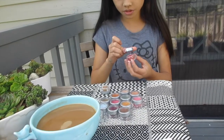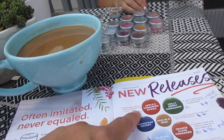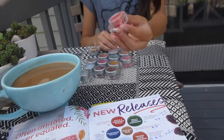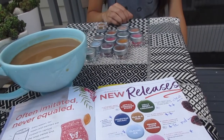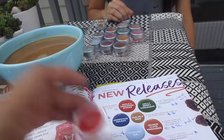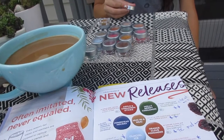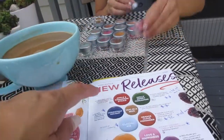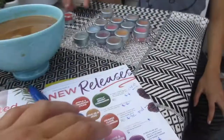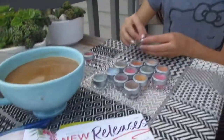This one is apple cinnamon sticks. Apple cinnamon sticks right here. Apple peel, spice, white pumpkin, and a touch of oak. It's kind of good. Kind of good? Okay. You can really smell the fall scent in this one. You can really smell the apple and the spice. So it's a good scent if you guys really like your fall scents. I'm actually gonna put a star on that one. Actually, for the apple cinnamon sticks, I went ahead and put two stars because I think that one was really good.